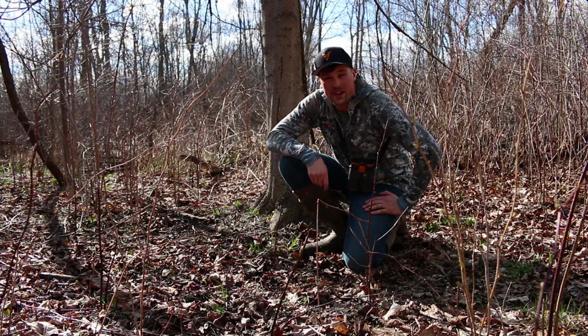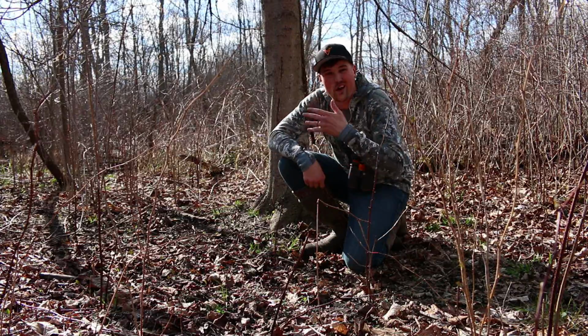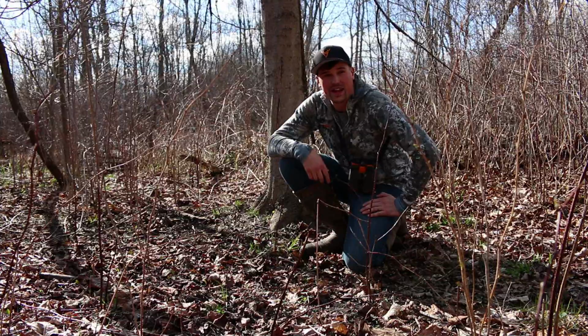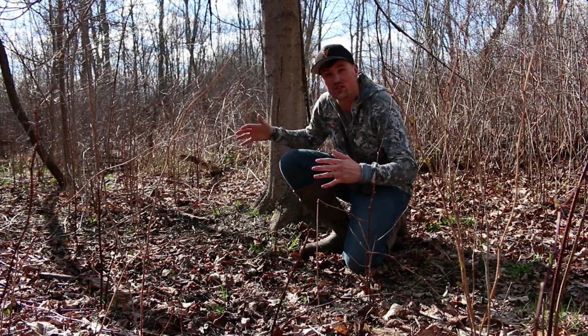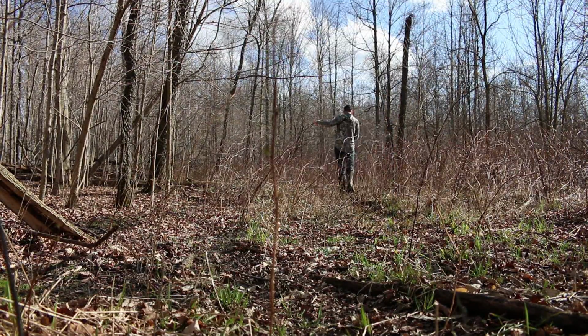And this is the kind of spot you want to take note of because getting downwind of a doe bedding area like this can be a dynamite way to hunt during the rut. So I'm gonna lock this one up in the mind and continue looking through this stretch. I'm guessing there's probably a few more clusters like this where there's been some doe bedding. So we're gonna keep on looking, and this is what I was hoping to find.